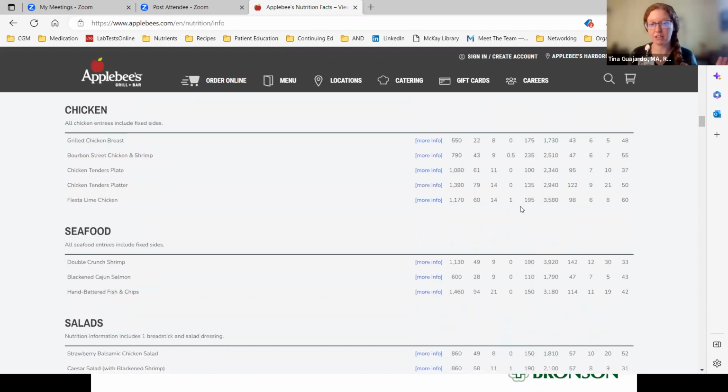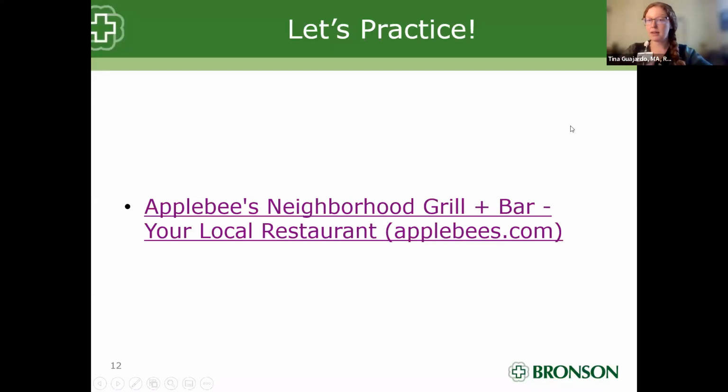Again, all franchise restaurants have this information available on their website. And if you're not using the particular restaurant's website, there are also other options, like apps on your phone. Calorie King is a free app that you can download to your phone. And it tends to have all of the more common meals from a variety of different restaurants as well. So that is one way we can look up that nutrition information and pre-plan before we get to the restaurant, so we're not making an impulsive choice once we get there.